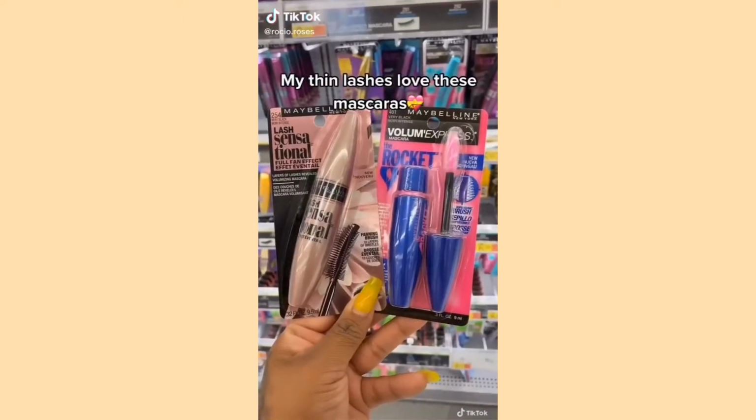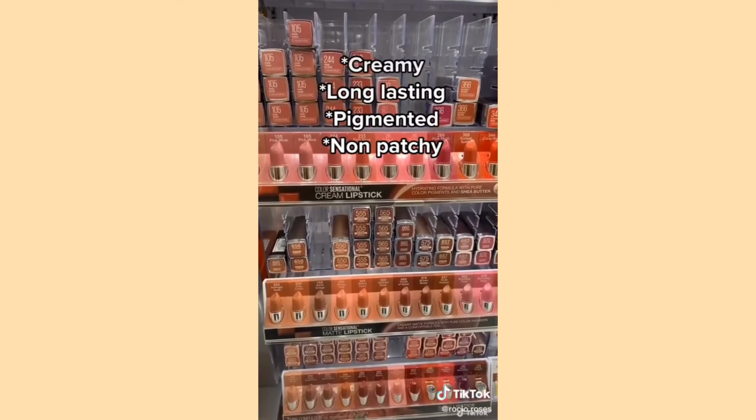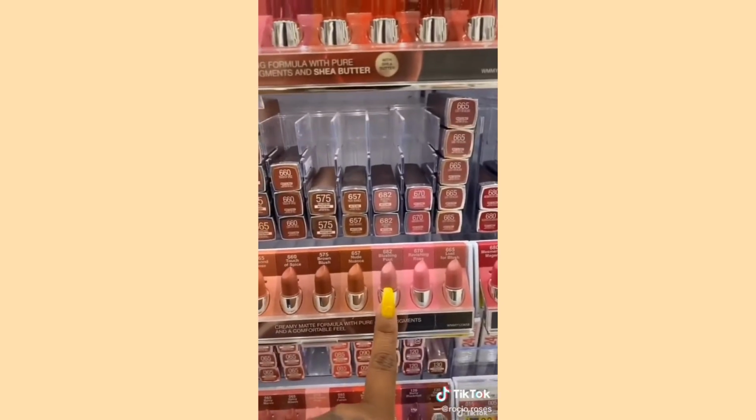Get ready to screenshot my favorite Maybelline products. These are under $8 and they will give you the best lashes of your life. These lipsticks can go head to head with my MAC and my Urban Decay. They are bold, pigmented, and they're less than half the price.